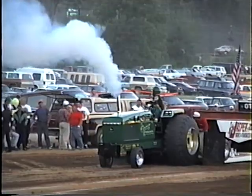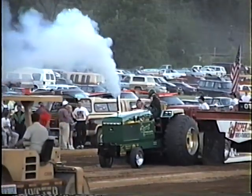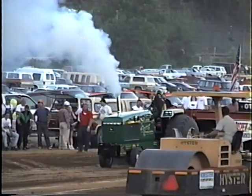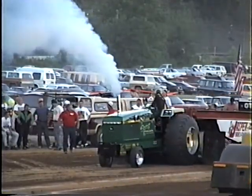Green tractor, Lance Little out of Tuscaloosa, Illinois. He ran here a little earlier today. We just got finished with the super stock class. This is the pro stock class now.